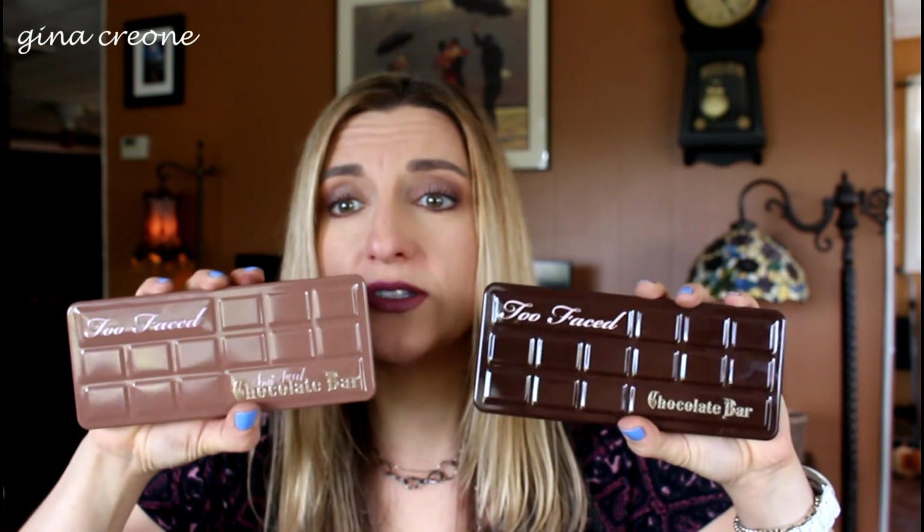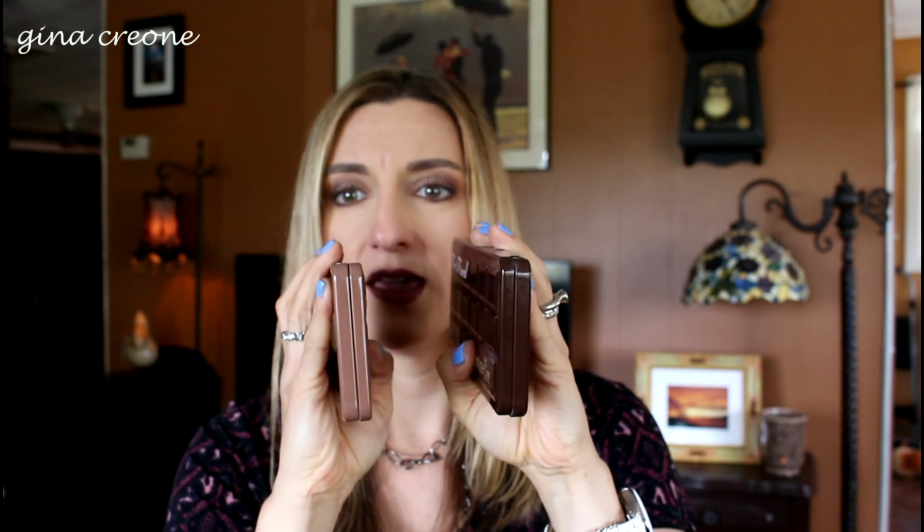It's cute, it looks good, but it's really thick. It's noisy, and it closes, I think, magnetically, I'm assuming. And I don't think it closes very well. It really doesn't want to stay closed. I've had it fall open on me a couple of times.